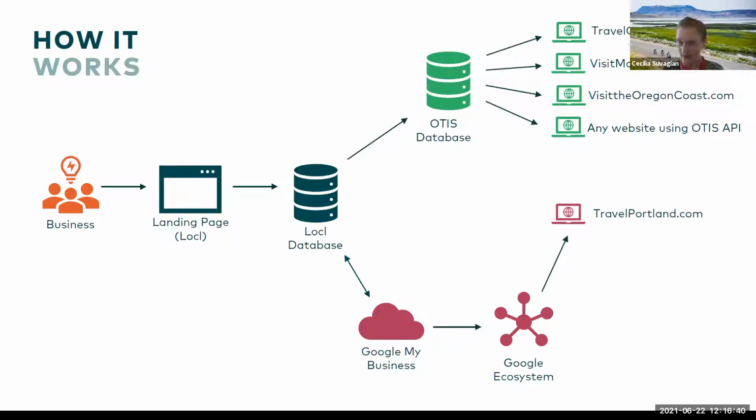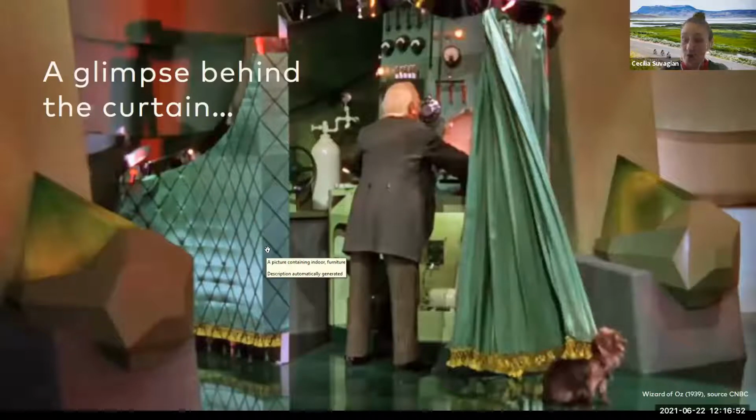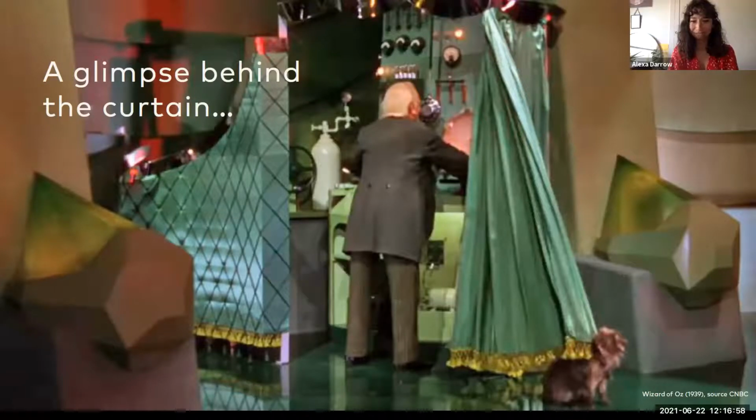So with that, now that I've blown your mind with all the stats and the follow the lines and do the work, I'm going to hand it over to Alexa to tell us a little bit more and give us a tour and a demonstration of the Locl platform. Alexa. Thank you, Cecilia. And this Wizard of Oz curtain photo is my absolute favorite, so thank you.